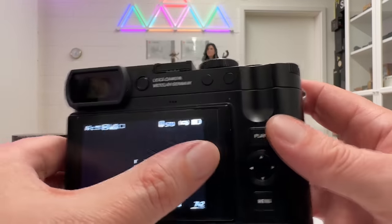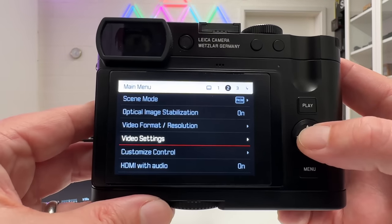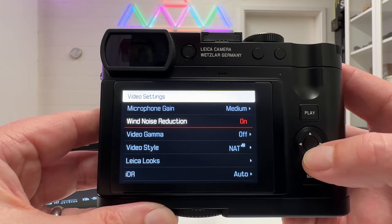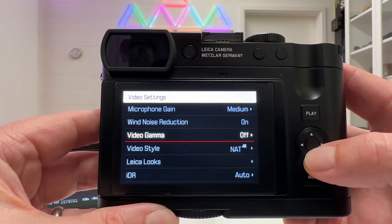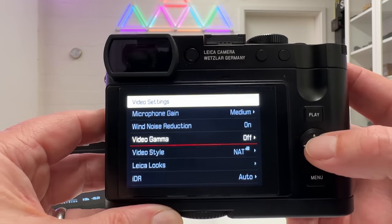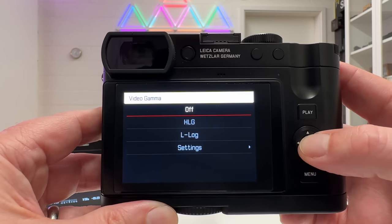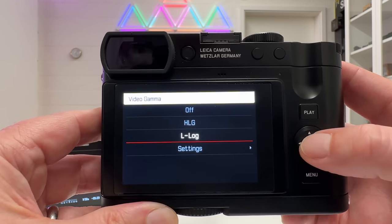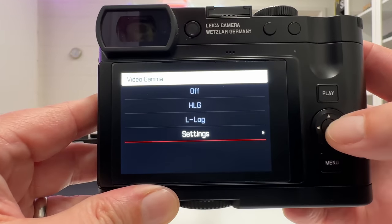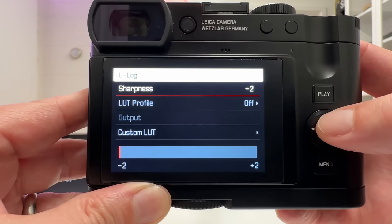So let me go into video mode again by swiping and then we go here into video settings. And now we have much more to choose. Microphone gain is there, wind noise reduction is there, but now we have finally video gamma. Video gamma is something we know from professional video devices, but in particular it's implemented on the SL2 and the SL2S. And if I go into that, I can now shoot in L-Log, for instance, and then in the settings under L-Log, I can have corrections for my video profile.